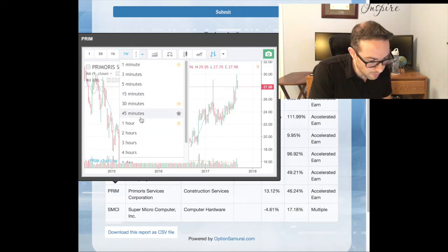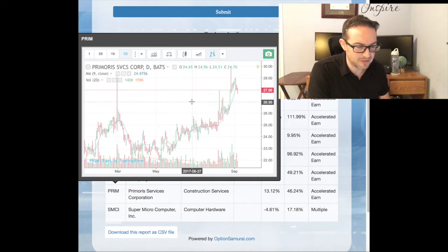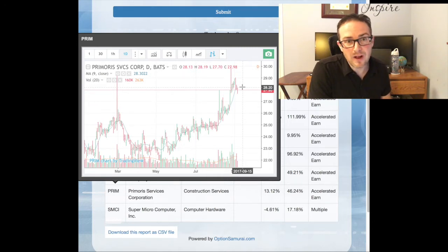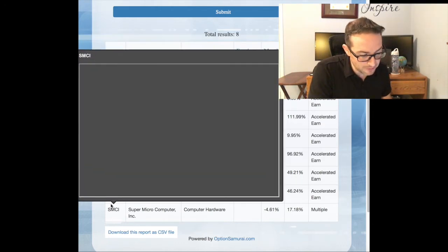Let's take a look at what it looks like on a daily chart. Maybe that'll give a little bit more clarity. Yeah, it seems like it needs a little bit more time to develop a level of support. Right now, today, it's testing this former high, and at the moment it seems like it's getting support right around that level. I don't think I would trust it as a reversal just yet, but it's of interest. I would keep it on a watch list, but it's not one that I'm super excited about just yet. And then Super Microcomputer.